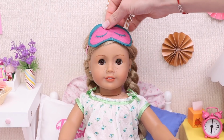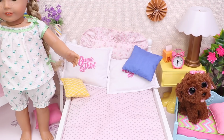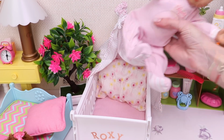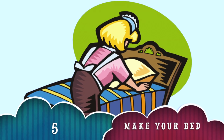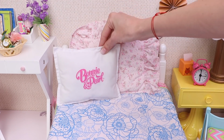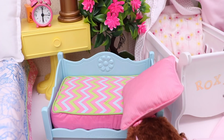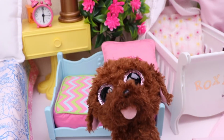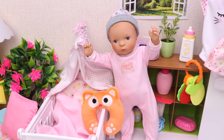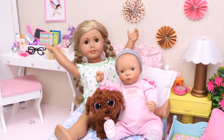Let's get out of bed. Now make your bed. Great job, guys! Now you can start your day!